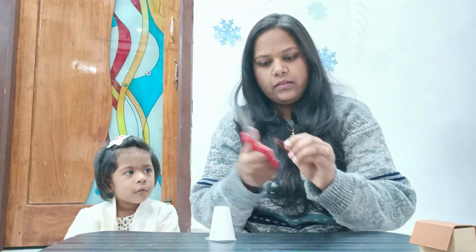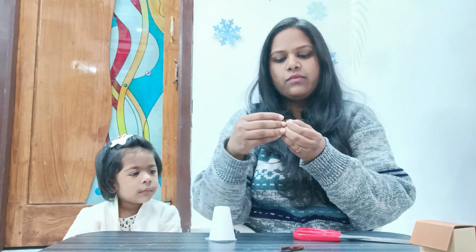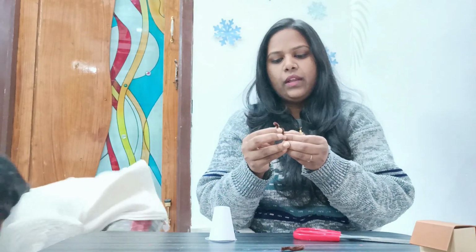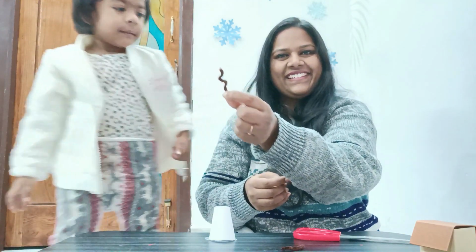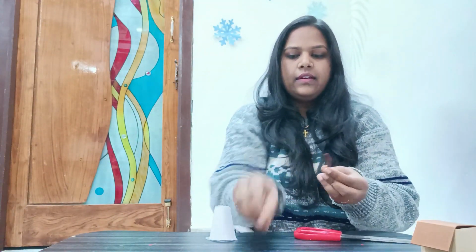So I made it into two pieces. And then we'll have a simple design, not a complex one. Just a simple one. As simple as this. And make sure that it resembles the same one.